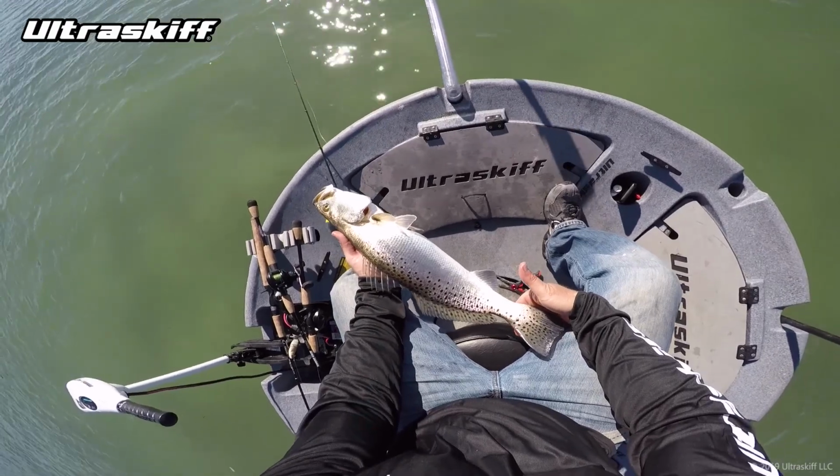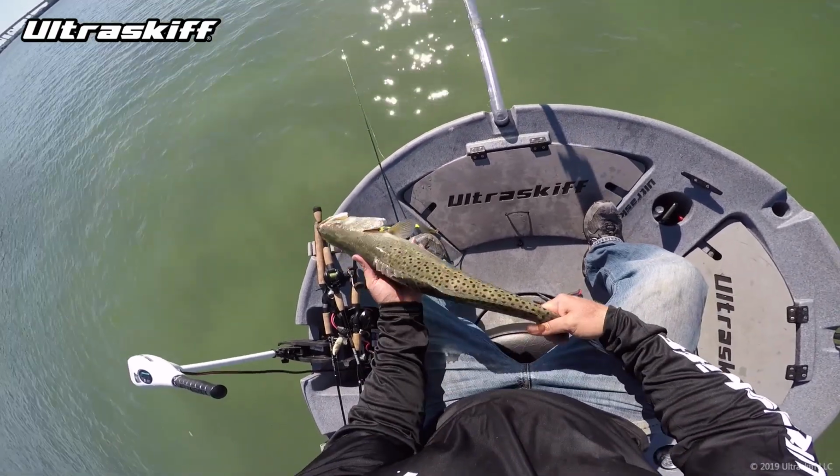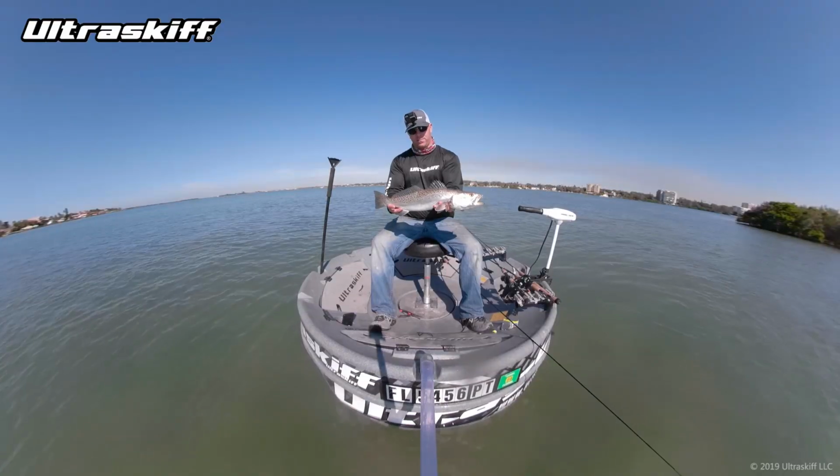Beautiful fish to end on right there. Gorgeous, gorgeous fish.